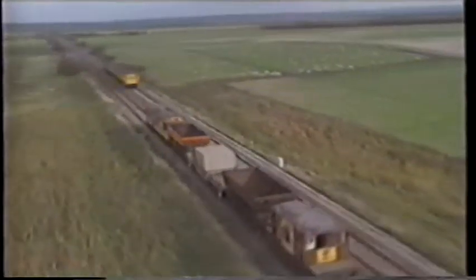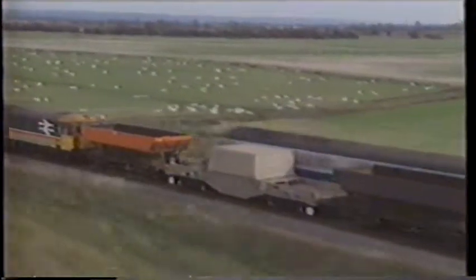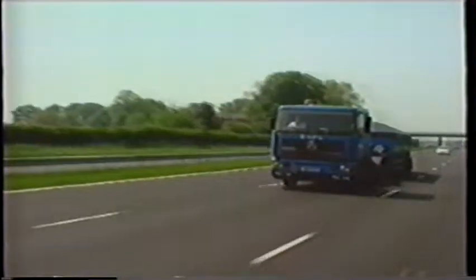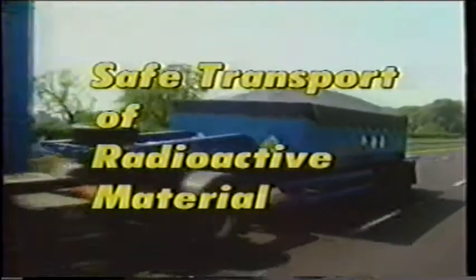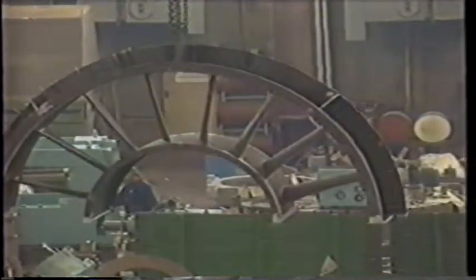The transport of radioactive material forms an important part of international trade. Every year, over 1 million consignments are handled and shipped by transport operators throughout the world. The use of radioactive material is widespread.